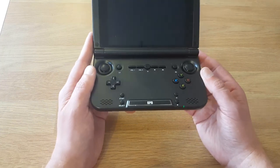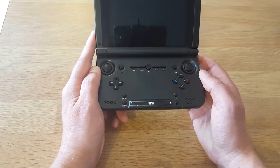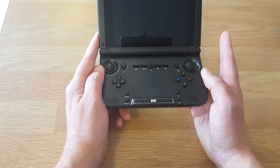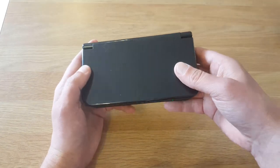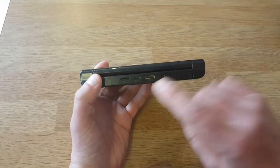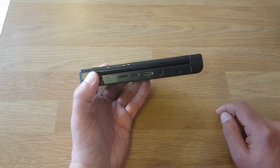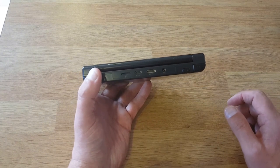Now, one thing that this does not have, which seems to upset quite a few people, it doesn't have Bluetooth. So you can't plug in an external controller. Though I have seen people using the mini USB, I've seen people buying an adapter so you can connect a controller to it. I've never tried it. I don't really see the point of it, to be honest with you.